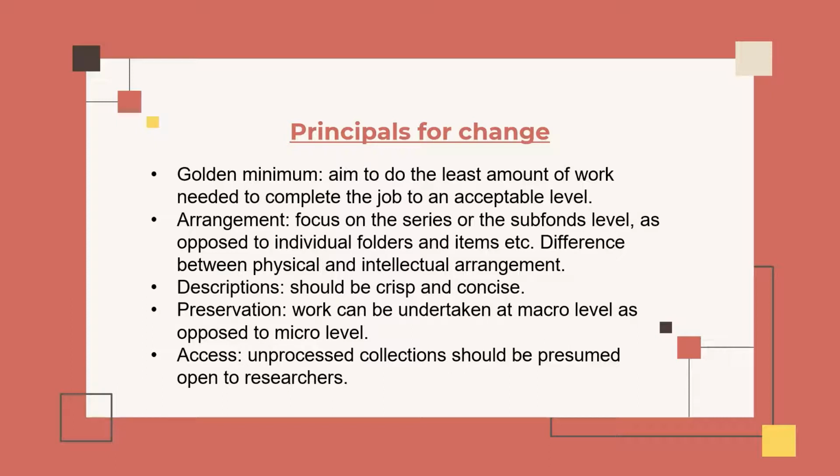They also indicated that descriptions should be as crisp and concise as possible, and I generally tend to agree with this. I often think if your descriptions are becoming longer, then you should probably consider using a scope and content note. And they also talk about preservation, about undertaking work at the macro level as opposed to the micro level. Just to be a bit clearer about what this means: rather than focusing on individual folders and removing paper clips, etc., a better idea might be to think about the institution more generally, such as the environmental settings, ensuring humidity controls, focusing on that more so than individual collections and individual folders.